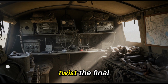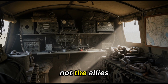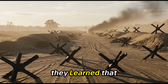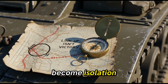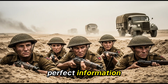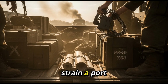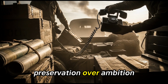But here's the twist, the final one. Crusader's legacy is not the Allies finally figured it out. It's the Allies learned enough to keep adapting. They learned that surprise is fragile, that speed can become isolation, that the desert punishes any plan that depends on perfect information, and that the most important victories sometimes arrive as a corridor held at great strain, a port unbottled, and an enemy compelled to choose preservation over ambition.